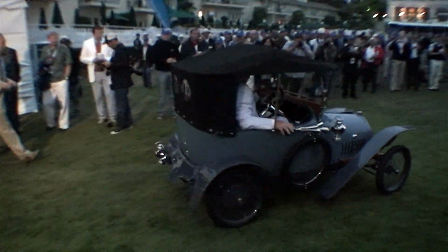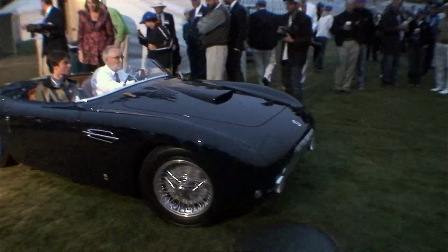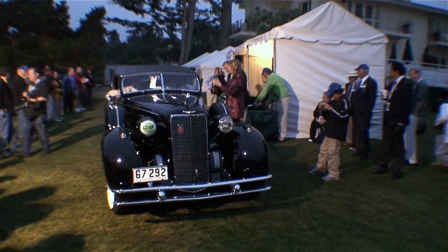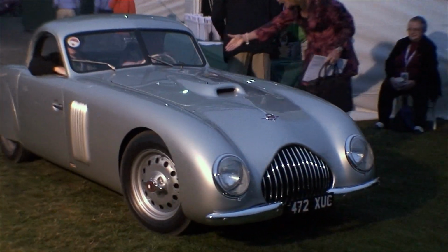First car, Peugeot, SSK. This is a Seata. V16 Cadillac. And again, Morgan celebrating its 100th anniversary. A Veritas.